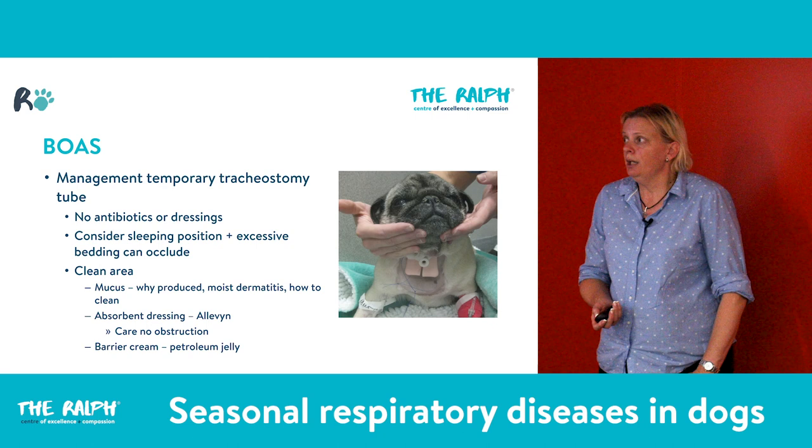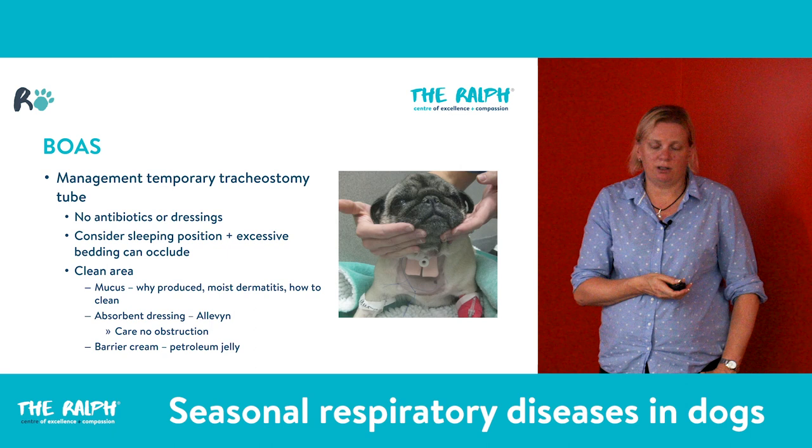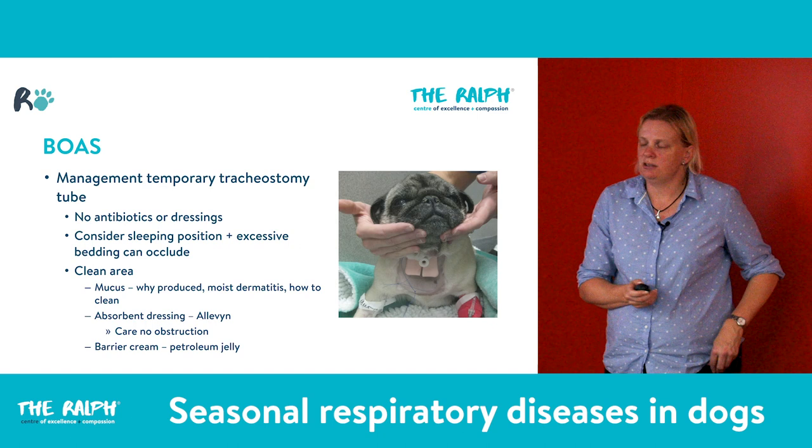You also need to consider how these dogs are sleeping. A lot of them have a lot of loose folds, especially your bulldogs around the neck. And if they sleep with their heads and neck flexed, they're likely to obstruct it. In addition, excessive bedding, some dogs will ruffle their bedding up and obstruct it that way. So as I said, they do need to be monitored 24/7.